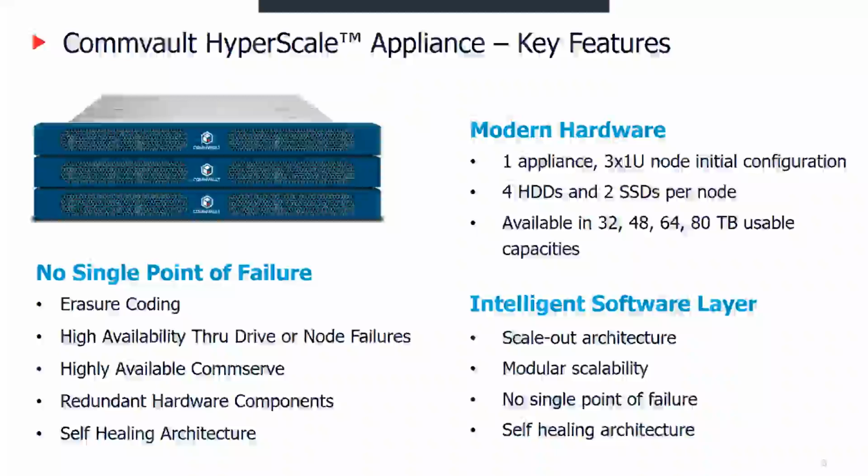Self-healing. So if something fails, basically, if a drive fails, we replace the drive. You don't have to do anything. It goes in and starts rebuilding. If you have to replace a whole node, you pull the old node out, you put the new one in, you get an IP address set on it, and it ingests itself into the architecture and redistributes the data. So there's no single point of failure.